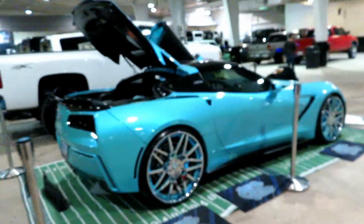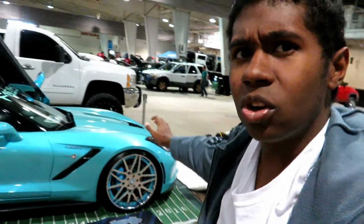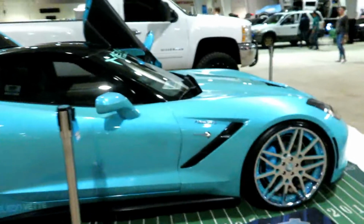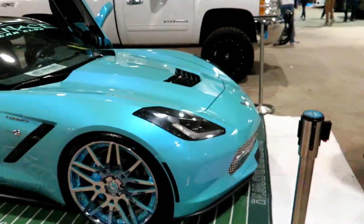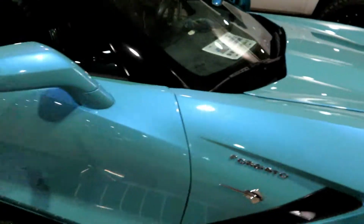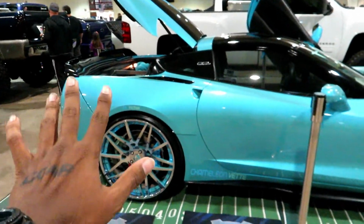Guys, check out this Stingray right here. Actually, no, I remember this Stingray. This was back when I was at the Chevrolet event, well, I guess private event. And I remember meeting the owner of this thing. Oh my gosh, I can't believe it's actually here. This is really cool, you guys. Look at this, and this is a Stingray too. Look at that. This is amazing, you guys. Wow. I love this Corvette. It looks so amazing and so unique as well.